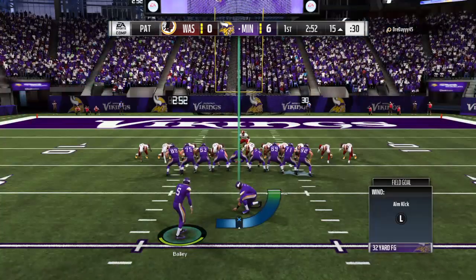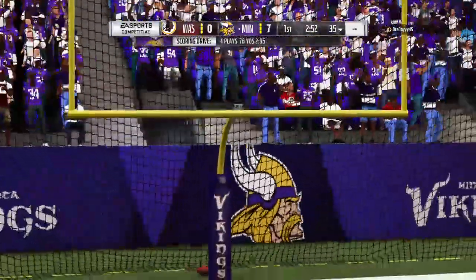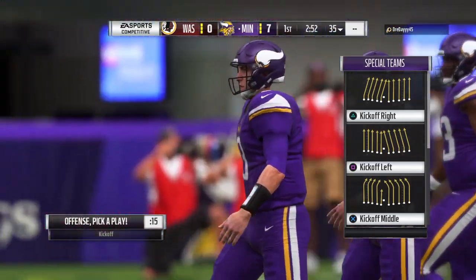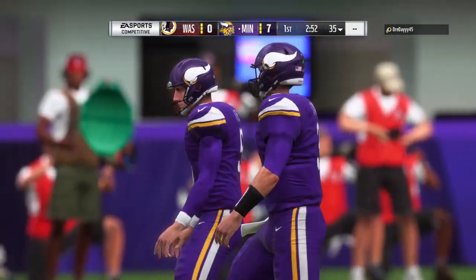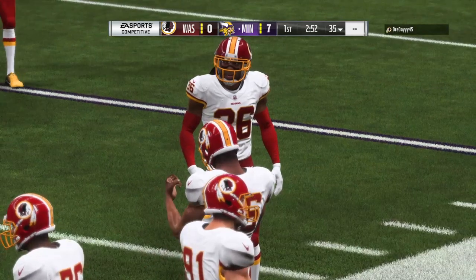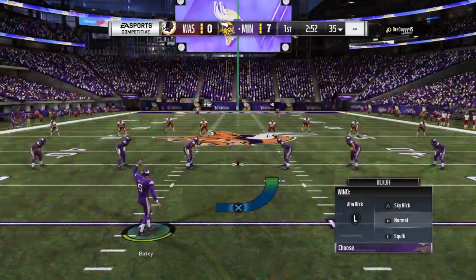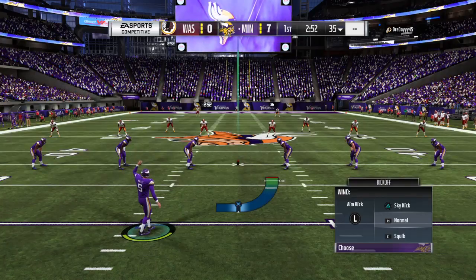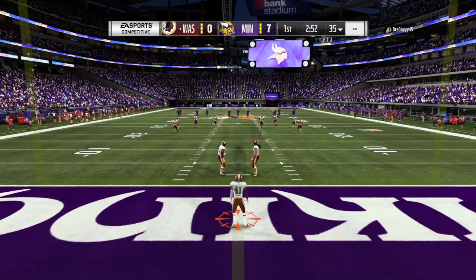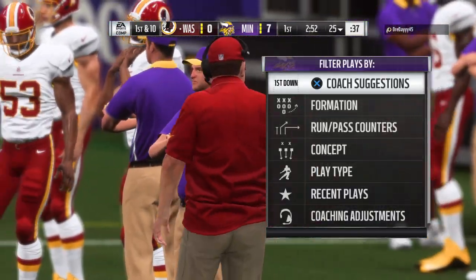Dan Bailey now for the extra point. Extra point up and good by Bailey. And that makes the score 7-0. Bailey now to kick this one away. That's fielded in the end zone. And he'll elect not to return this one, so they'll bring it out to the 25 on the touchback.